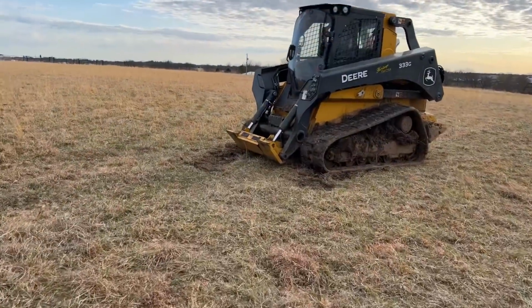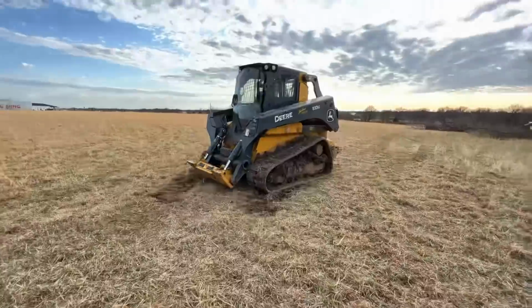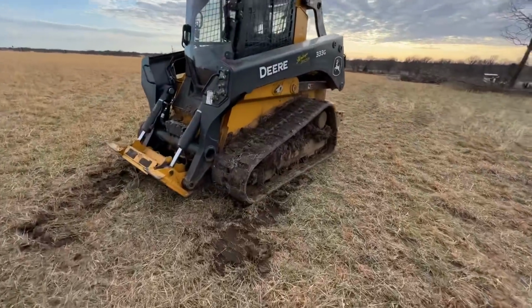There she sits. Son of a gun, man. Whew. All right. Ray's out here. She'll be out here in a second. She'll come out. But I got three passes on the heaviest brush on the property. And the main shaft broke on the deck of the brush cutter. So that was all she wrote.